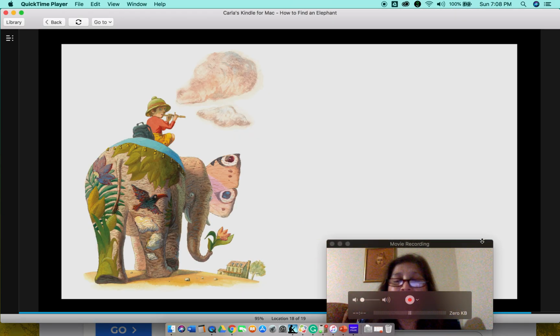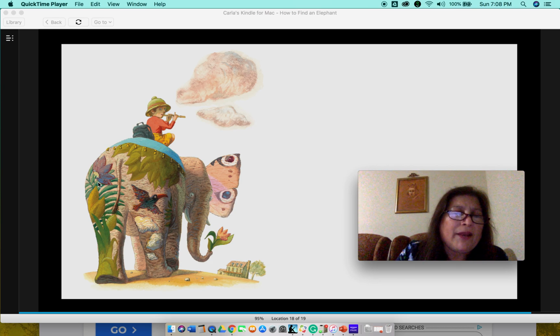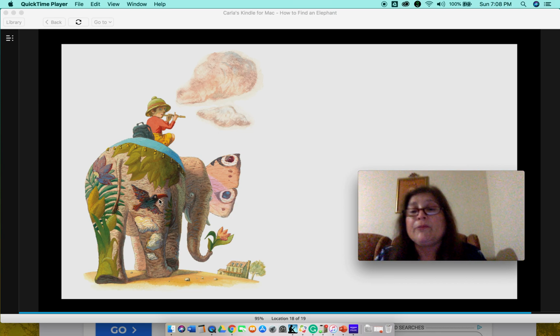And there we see the end. And here we see the boy. And he is playing, you remember the name of this musical instrument? The flute. And there we see the ear of the elephant, and it looks like a butterfly, that's right. And there we see the elephant, his eyes, his tusk, and the trunk is carrying a flower. And there we see in the back, he has painted like the jungle, the flowers, and we see his tail, and we see the clouds, and we see the bird. And it seems that it stopped raining.